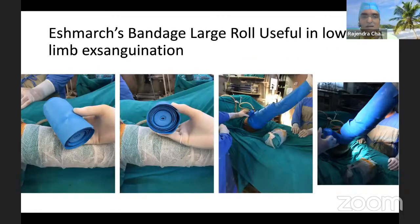direction. Many times we need Esmarch bandages. A large Esmarch bandage roll is available. You have to make it specifically available so that in one go you can exsanguinate the whole limb.